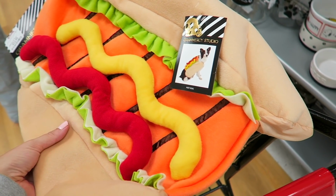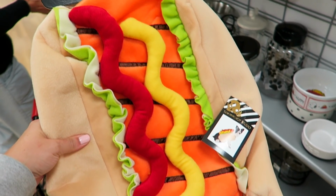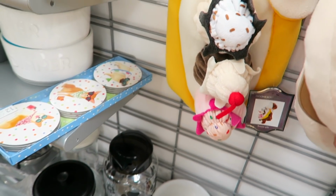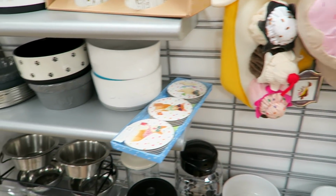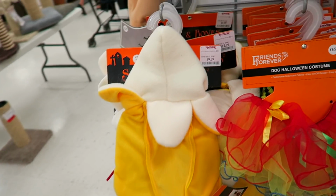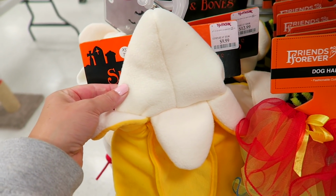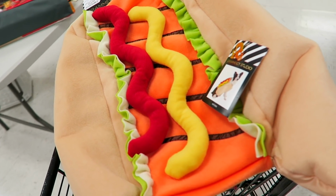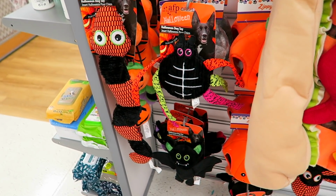I just found the cutest Halloween costume for Madison. I think I'm gonna get her this hot dog. It's only $12.99. They also have a banana split, which is right here. They have it in a large, but I thought about getting the banana split, but that one comes with a hood on it. You see right here, and I do not think that she would keep that hood on whatsoever. So I think I'm gonna go with the hot dog. They have so many cute Halloween dog toys here.